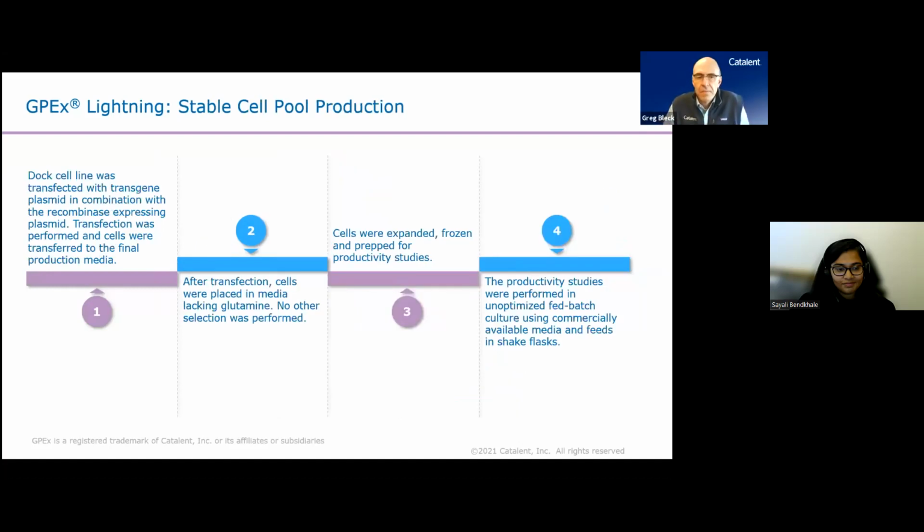So once we had that base cell line, how we practice the technology is pretty standard. It is pretty similar to most other traditional transfection processes. So we start with that doc cell line. We transfect into that cell line a combination of the recombinase expressing plasmid, as well as the plasmid that encodes the GS gene and the genes of interest.